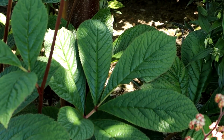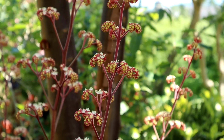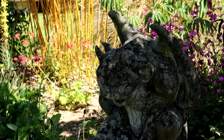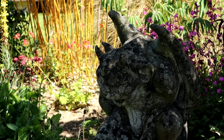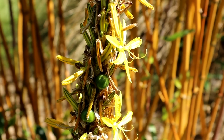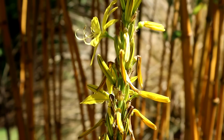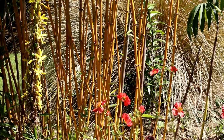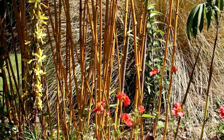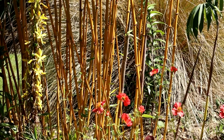Some rogersias are looking really good at the moment, especially this cool one with the red flowers. Just beyond my gargoyle here, Dr. Acula, you can see some of the planting that I put in. Well, it was just earlier on this year, and it's still looking good. I really can't believe how long this yellow spire has been flowering for. It always looks a bit dog-eared. Some bits are brown, some bits look like they're going over, but it has flowered for such a very long time. Asphodeline it's called, and I just think it's brilliant for this time of year.